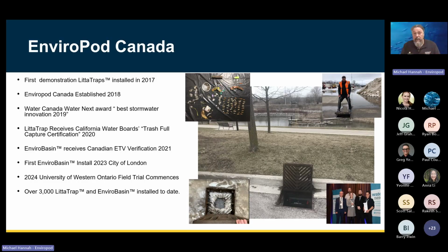In 2021, EnviroBasin, which is the next evolution of our treatment devices, received a Canadian ETV verification, and in 2023 we installed our first EnviroBasin project at the City of London. Continuing on with our research and development of these pre-treatment technologies, we commenced a field trial with the University of Western Ontario in 2024, and we're using that field trial to get a Washington Ecology approval. Washington is the leading field trial stormwater product protocol in the world, and it requires field trials. To date, we've installed over 3,000 LittleTraps and EnviroBasins across Canada, so we're well and truly here now.